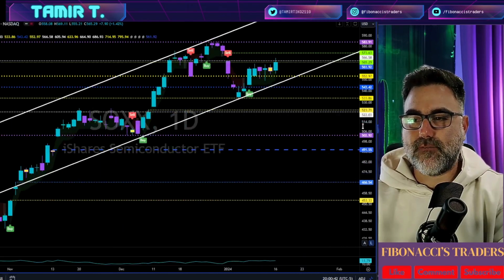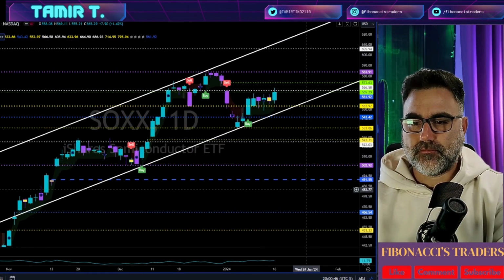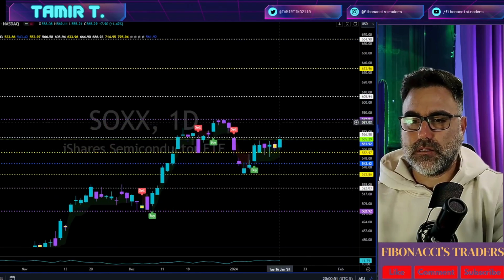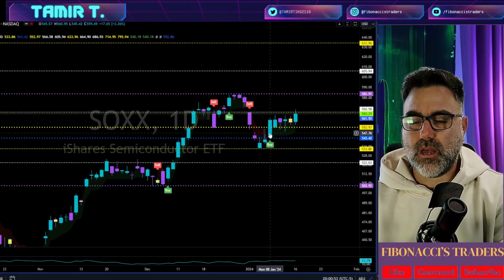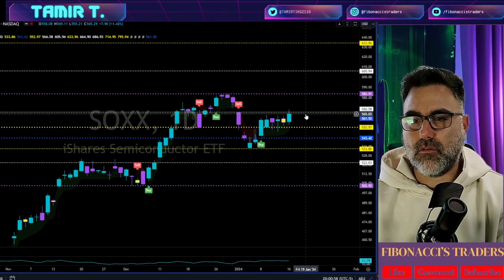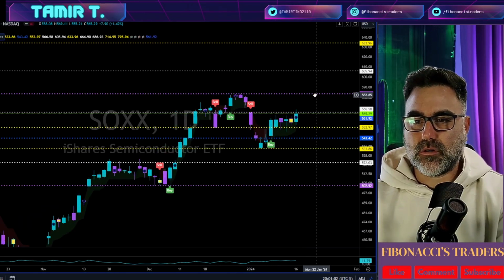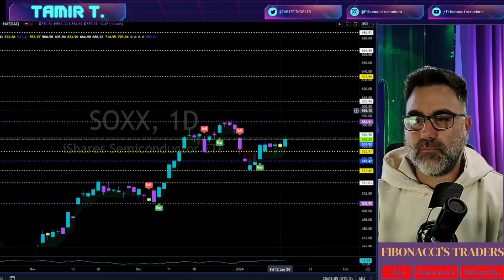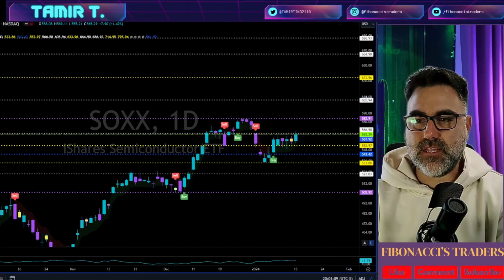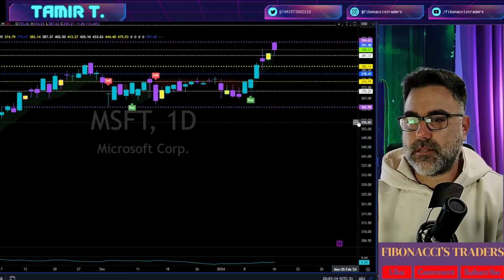SOXX 1.4% to the upside. We have too many lines here. Let's clean the chart. What do we have? We got ourselves a buy signal last week. Now all we need is continuation above the 566 towards 584. Above it, we will see 634. All depends on Nvidia and AMD. We will talk about them in just a few moments.